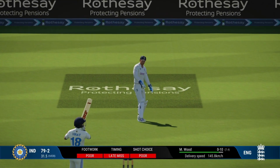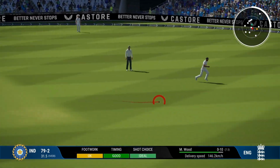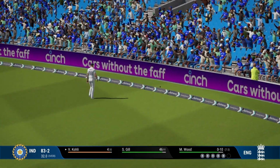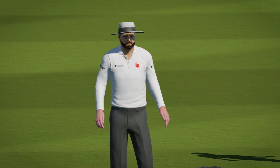What was that pull? Why was that pull in slow motion? They're still going with a pretty attacking field, packed with slip fielders. That is such a low-key shot. It never looked like it was going to go for 4. But I guess I have managed to time it well enough. A back foot punch through mid-wicket.